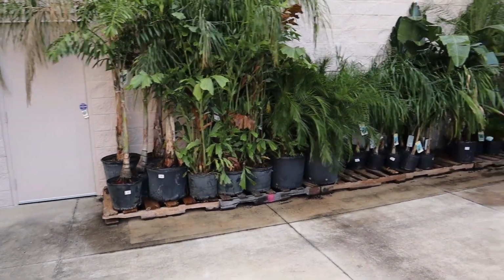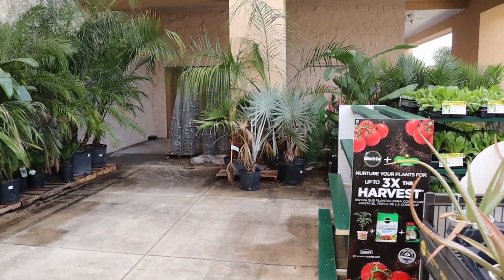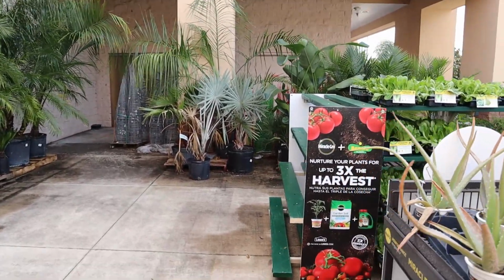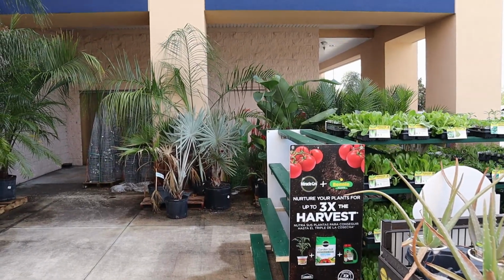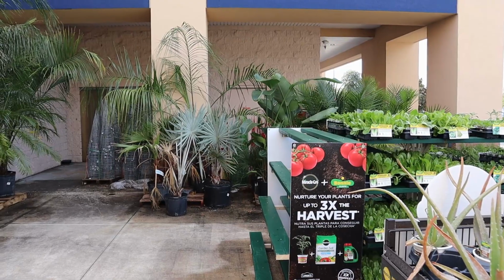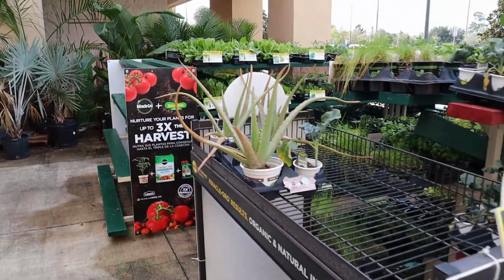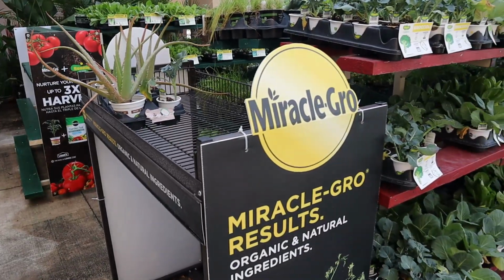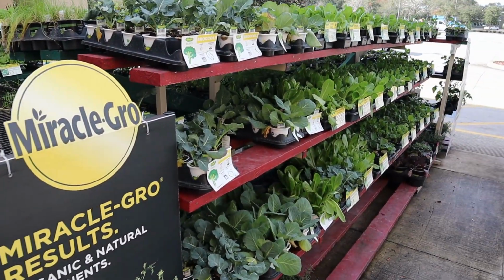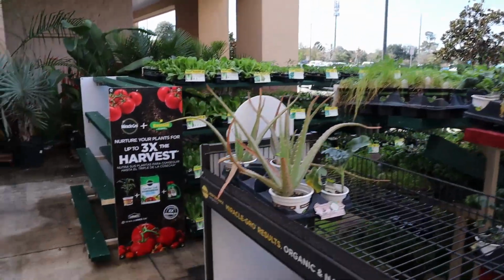Some queen palms, Bismarck palm, Majesty palm. There's Bird of Paradise, and of course here's a bunch of herbs out already. Looking good.